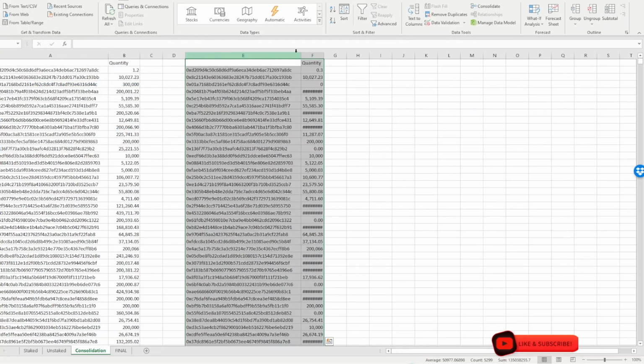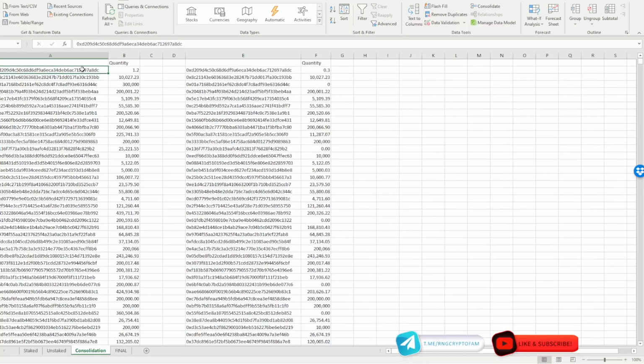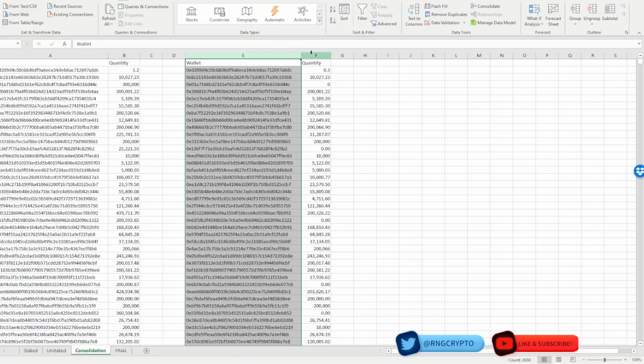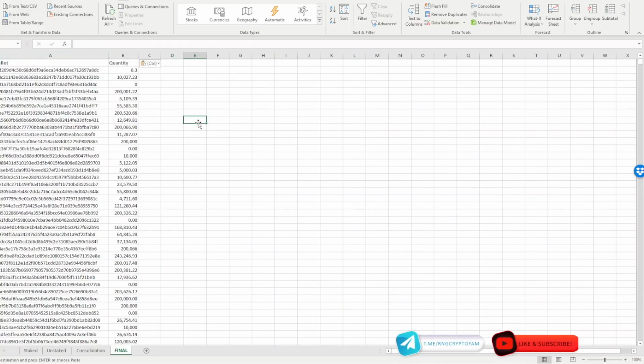Now that it does, I can just quickly verify here. We can see this and this, it's the same address. We have 1.2 and now it's 0.3 left after the subtractions. So now let me go ahead and type in a wallet header right here. Go ahead and copy both of these columns, take it into final, boom, and here's my final export, guys.